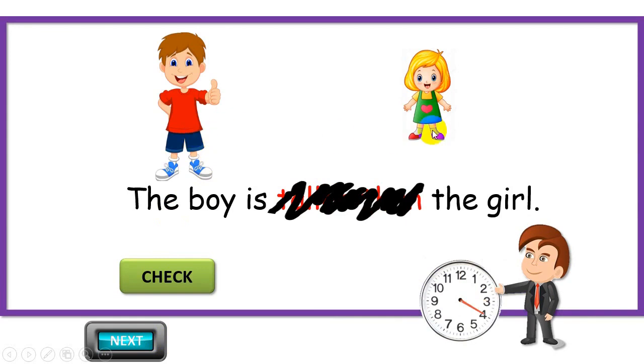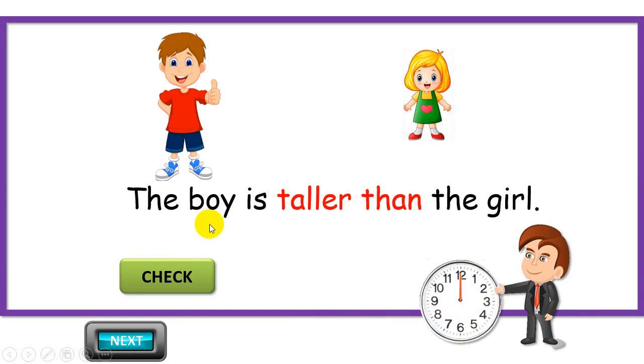Look at the boy and the girl. So what's deleted now? Softer or smaller? Let's check. Yes, the boy is taller than the girl. The boy is taller than the girl. Very good. Next.